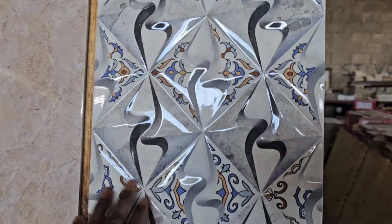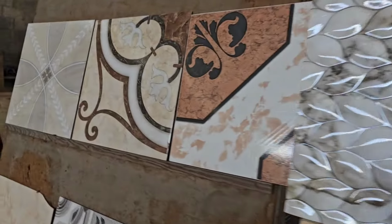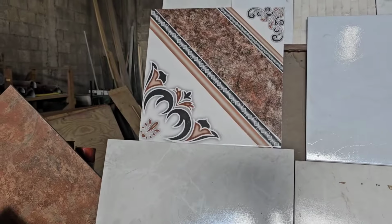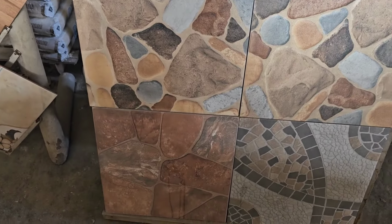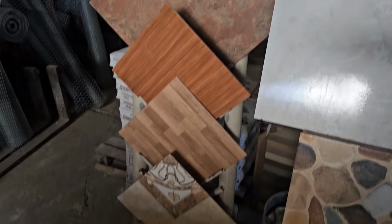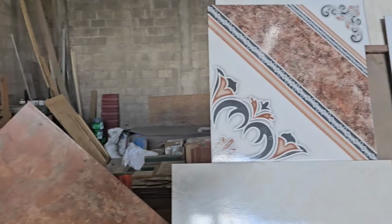Yeah, guys, you see the tile here? Which one of them do you feel I should put in a house? Because you have indoor tile and you have outdoor tile. All of them right here are indoor tile. Indoor tile carries a lot of top sheen, outdoor tile not only for top sheen. Outdoor tile, all different sizes and shapes. You have porcelain and you have ceramic.